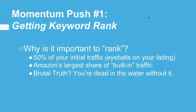Getting your keyword rank is super important, right? Because 50% of your initial traffic is going to come from people seeing you in search results. Amazon's largest share of built-in traffic is their keywords, when people search a keyword inside the Amazon search bar and see products underneath. And the brutal truth is, unfortunately, you're dead in the water without it. People try to boost their results by throwing money at the problem with ads, thinking they're going to get their ranking up. That's unfortunately not true. You have to apply a very specific set of key indicators to Amazon, because what you're really doing is trying to rank in Amazon's system, so you need to tell their algorithm how to do it.